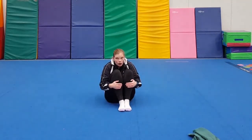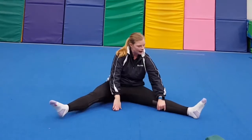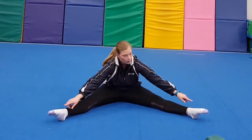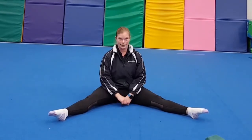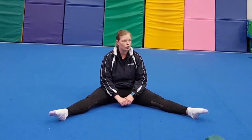Awesome work. All right, the next we're going to make is our straddle shape or our star shape. So we got our legs as far as we can. See if you can point your toes and your knees up. Well done.